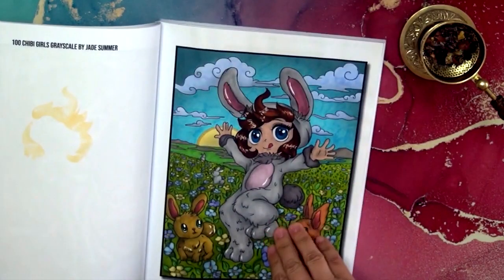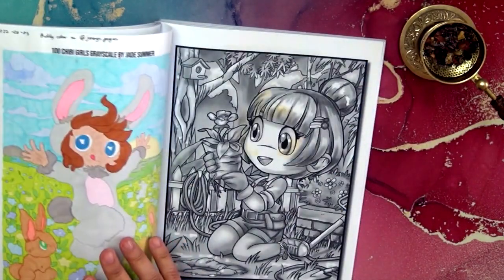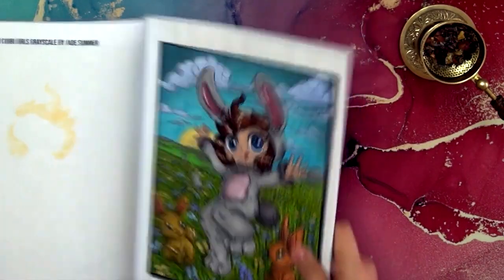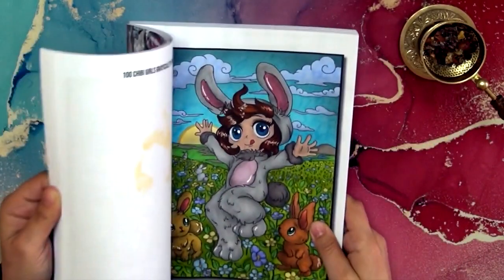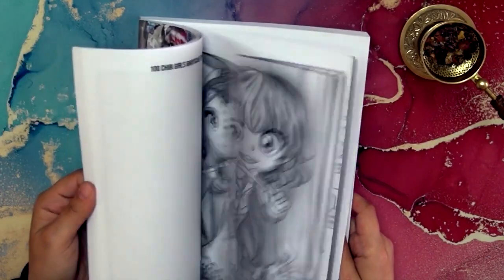Sadly, her brown hair yellowed on a couple of pages. I think I'll have to try and... Oh, this doesn't look all that bad. But yeah, the one behind it suffered a bit more.